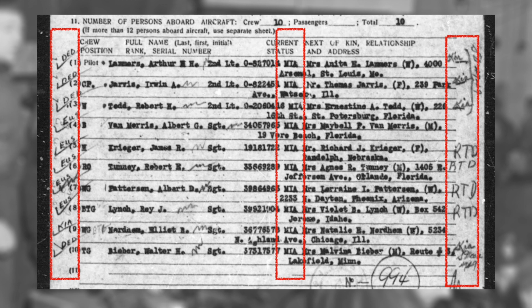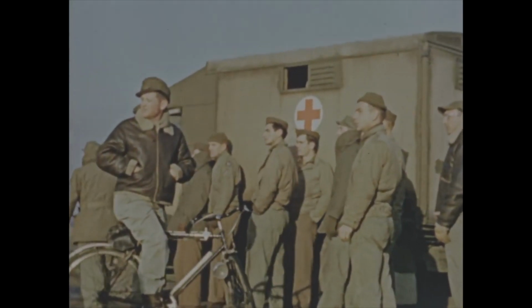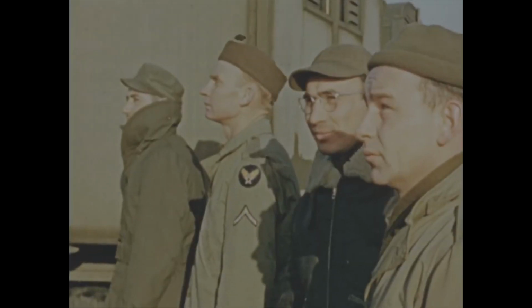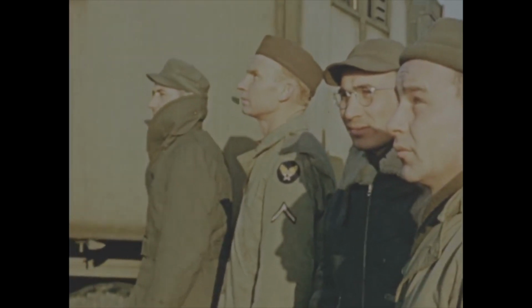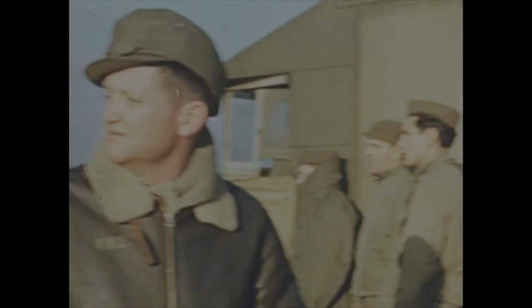The most common statuses are MIA, which stands for Missing in Action, KIA stands for Killed in Action, POW stands for Prisoner of War, RTD stands for Returned to Duty, EUAS stands for Evacuated to the United States.